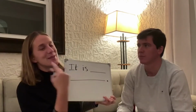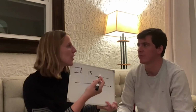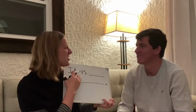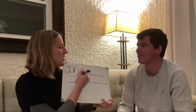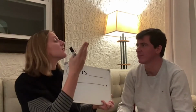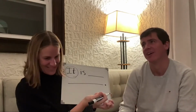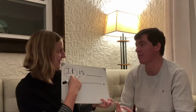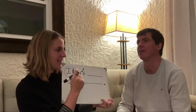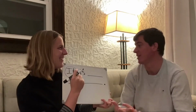Another common mistake is to repeat my jacket too many times. My jacket is brown. My jacket is warm. My jacket is awesome. After the first time, in English, we usually change my jacket to the pronoun it. So can you make a nice little paragraph about your warm jacket for me? My jacket is warm. And it's brown. It is brown. Good. And it is nice.